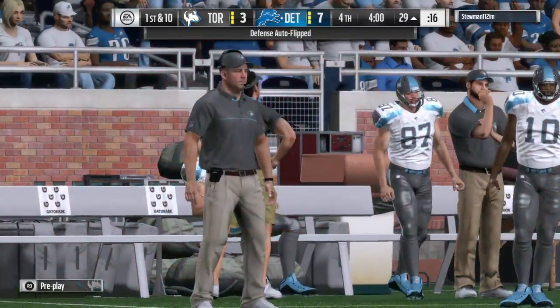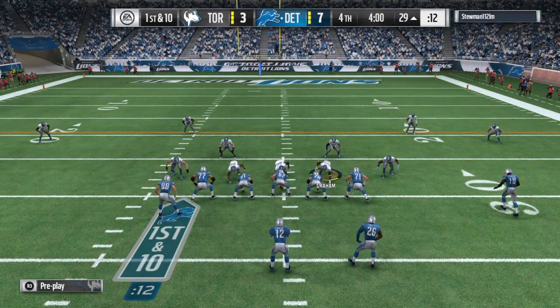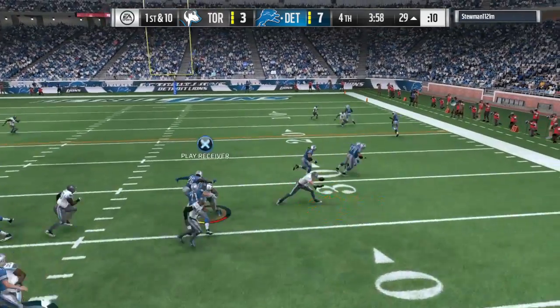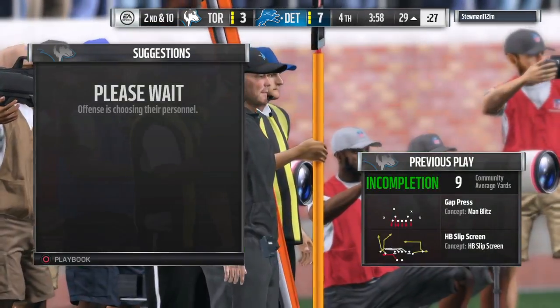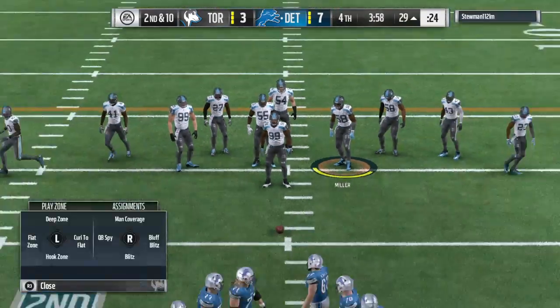And the offense lining up 1st and 10. Rodgers now on first down. And that's going to be incomplete. He was looking to hit his running back, Le'Veon Bell, that time. And that'll make it 2nd and 10.